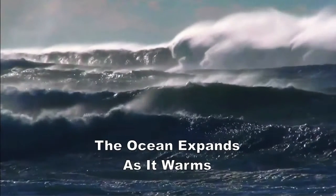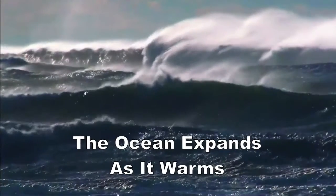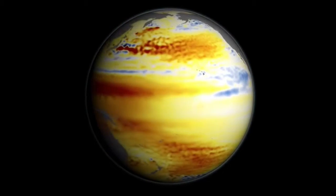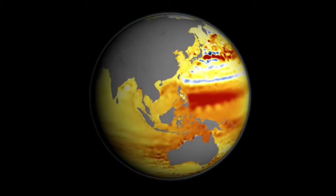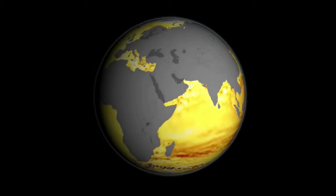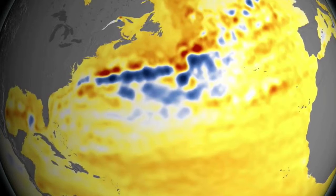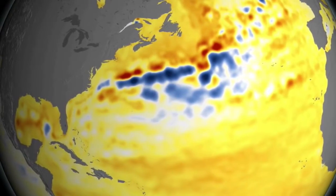First, the ocean expands as it warms. And as project scientist Josh Willis explains, data collected over the past 2 decades show most of the world's oceans are getting warmer. Orange and red colors mean that sea levels have gone up in these locations, and blue and white means sea levels stayed the same or actually fallen. We can see that most places in the ocean are orange, meaning sea level's risen over the last 23 years. In a few places you can see blue, where sea level has actually dropped. Here we see the Gulf Stream. The red and blue indicate that this massive current has shifted slightly in the last 23 years.